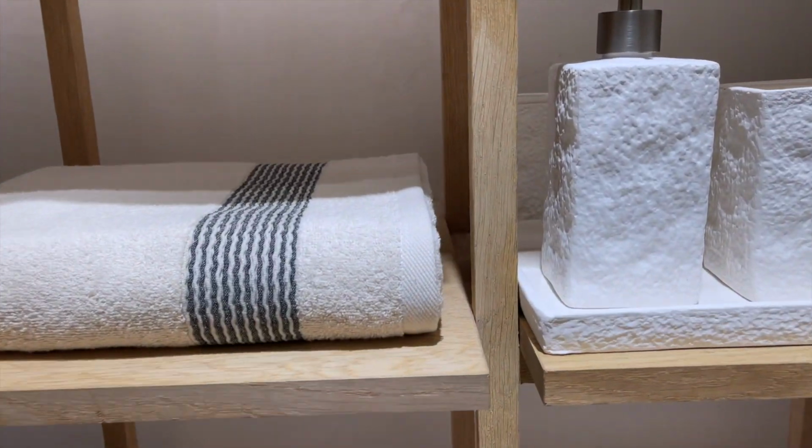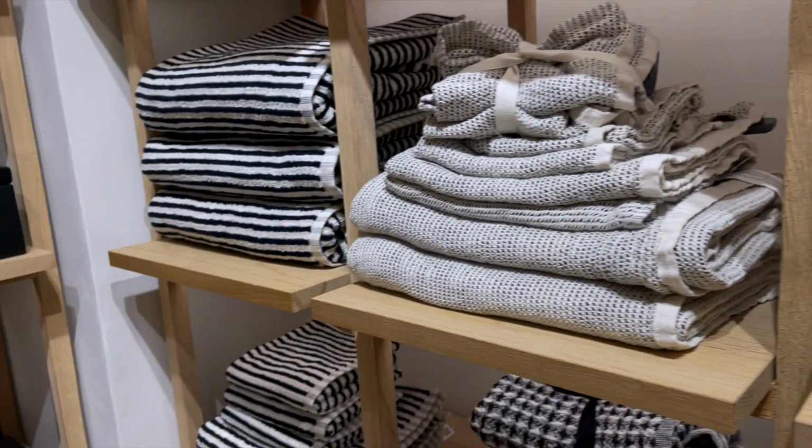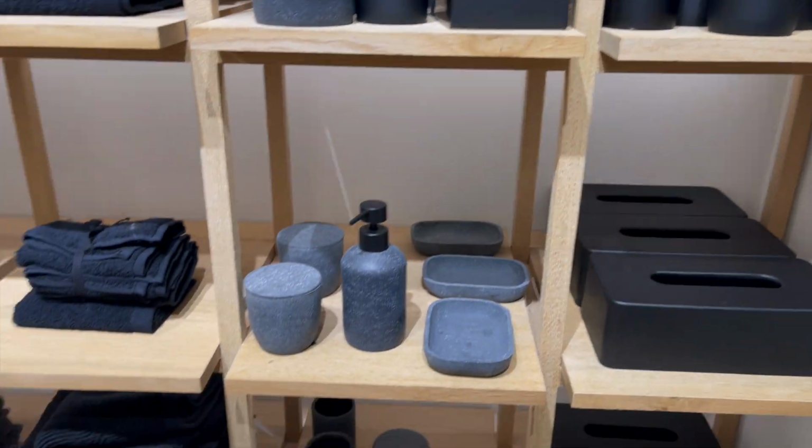Keep in mind, although you may not have a Zara Home if you're shopping in the US, you are able to order Zara Home products online.